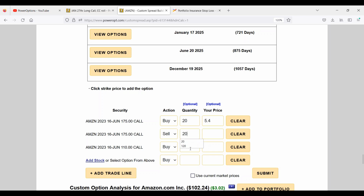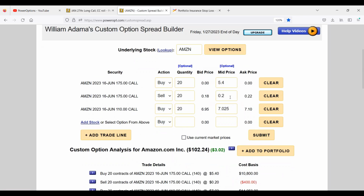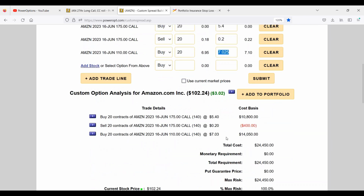And let's just take a look at what the new break even would be. Realizing the full loss of $10,500 and putting almost another $10,000 in. Just like averaging down the stock, you've got to put in more money in order to realize a better break even. So we're just going to do that here. Simulate selling the close at 20 cents. So we're going to realize a loss of 520. We're going to pay about 705 for the 20 contracts at 110.